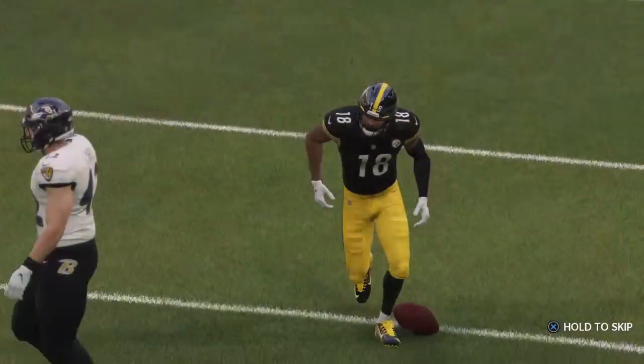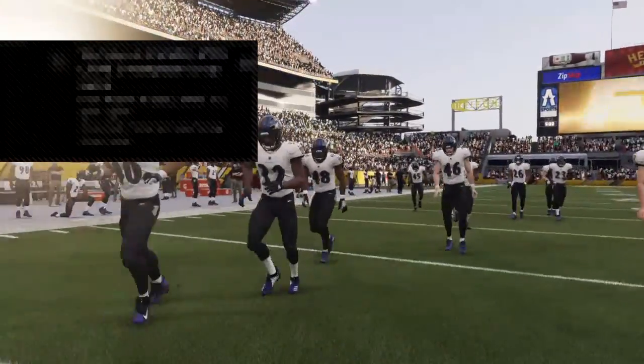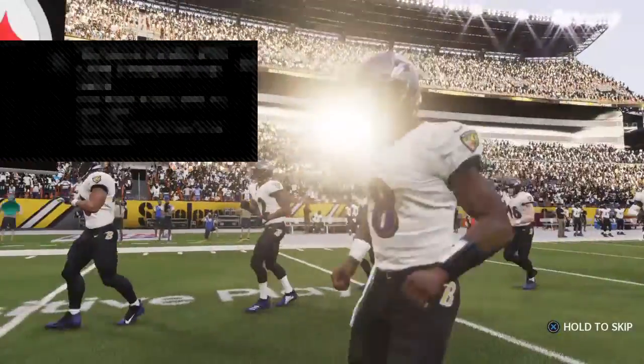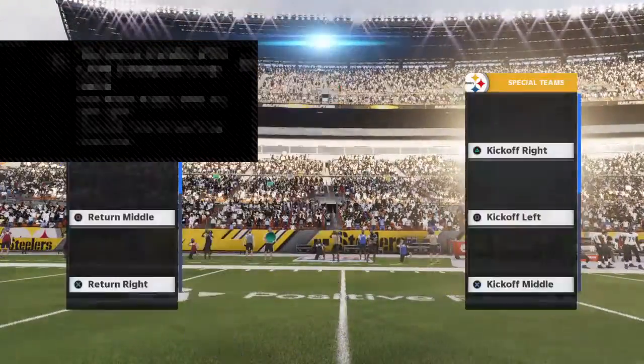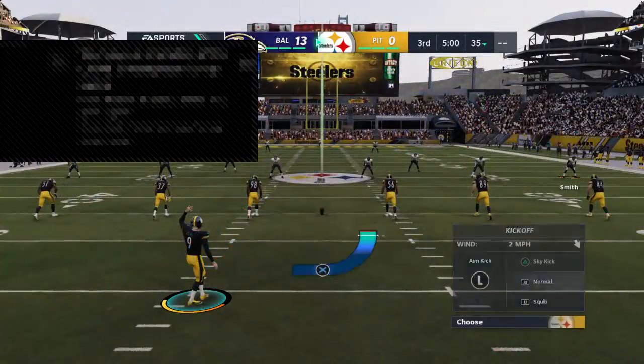So we've reached the intermission in what right now is a 13-point game. As we send you to our EA Sports halftime report. There you have it. Halftime quickly over. 3rd quarter, here we go.